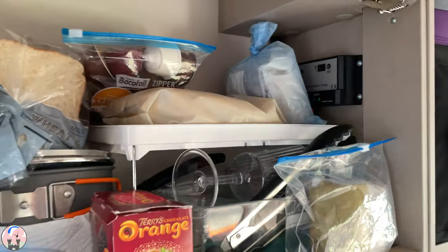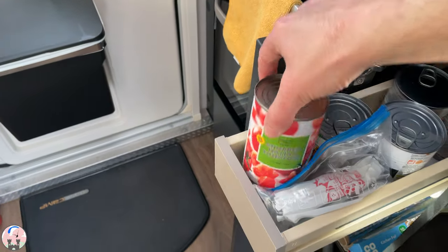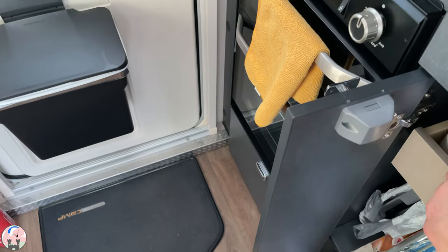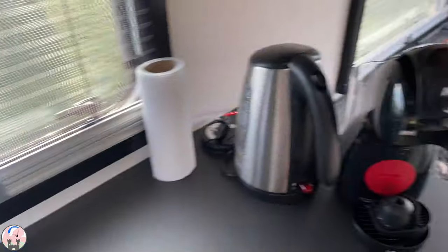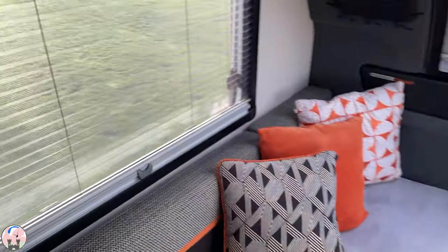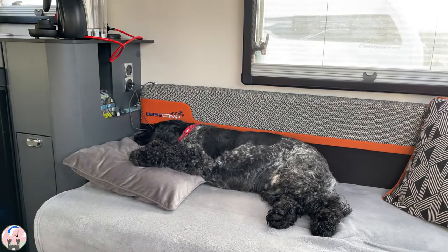Got some pasta there. I think I've got a tin of tomatoes in the tin store here. Yeah, at the front, tin of tomatoes. I've got some ingredients in the fridge. I'll cook up some pasta sauce, and then the dog will sleep through another film, and then we're off hiking again tomorrow.